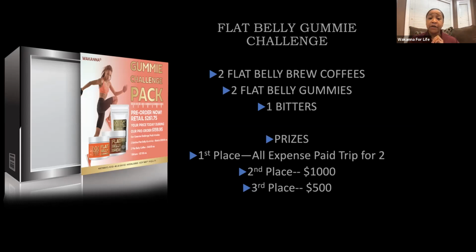We also have in here the bitters, which is our detoxification tea, which allows for a healthy colon, which is very, very necessary because as toxins build up in the colon, it makes it difficult for your metabolism to be where it's supposed to be. It makes it difficult for you to get rid of the toxins and absorb the good nutrients. So we want a healthy colon so that we're able to absorb the good nutrients and have the fat burning and boosting our metabolism that we're looking for healthy weight loss.